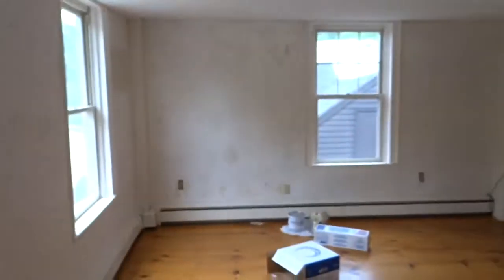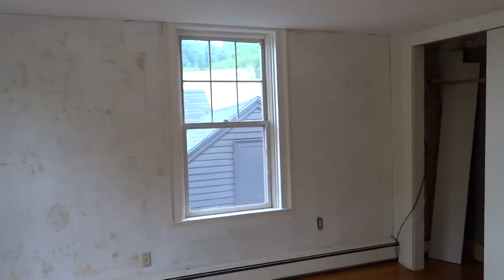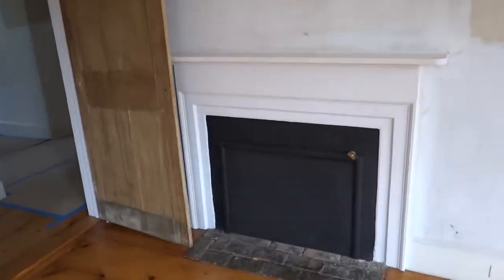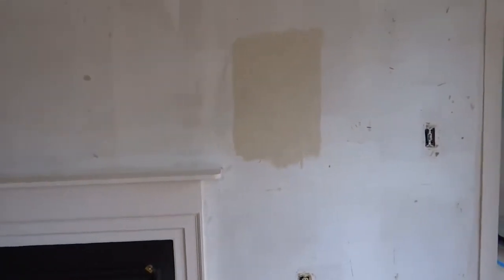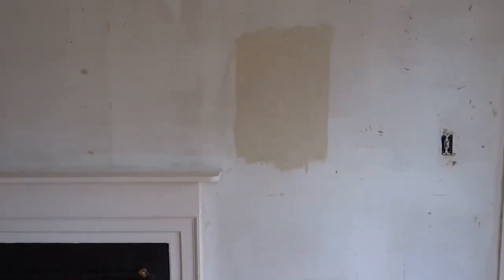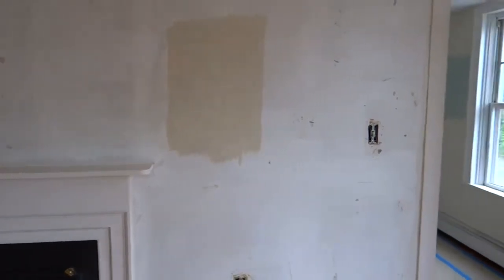Going into the master bedroom, these walls still need to be smoothed out, but the wallpaper's been removed. Here we have the fireplace with the white woodwork around it, and then the paint sample right over here. This is a Manchester tan. If you can imagine how that will look in this room, I think it'll look pretty sharp.